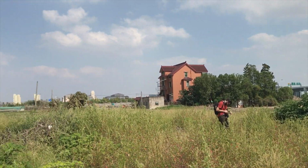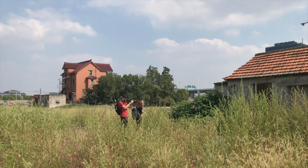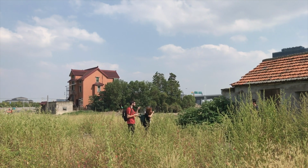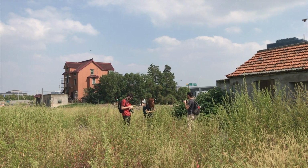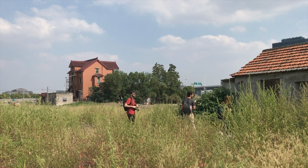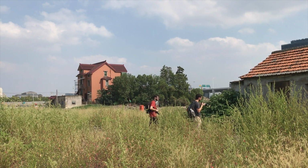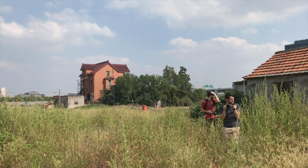We're exploring an area of an old town, and what you see in the distance there is what's considered a nail house. What will happen is they start doing development in an area and the owner refuses to leave the house. Even here in China, you can't force eminent domain. I guess what we were told is they will try to make deals with the owner, but essentially the owner can refuse and they'll build around the house, which is kind of interesting.